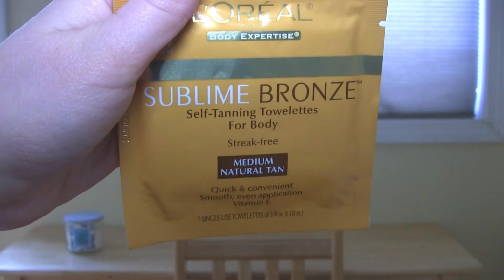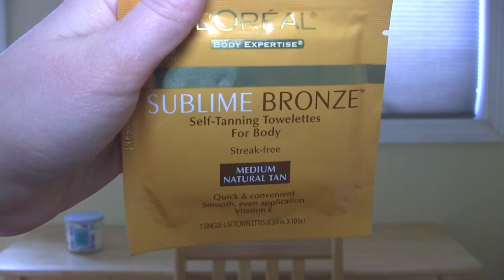Next, we have another foil packet from L'Oreal. It's the L'Oreal Sublime Bronze Self-Tanning Towelettes for body for a medium natural tan. So I've received a few other self-tanning products. I have not tried any of them yet. To be honest, I get a little bit nervous. I think I have to try it on a weekend when I am not going to be going anywhere in case it doesn't go well.